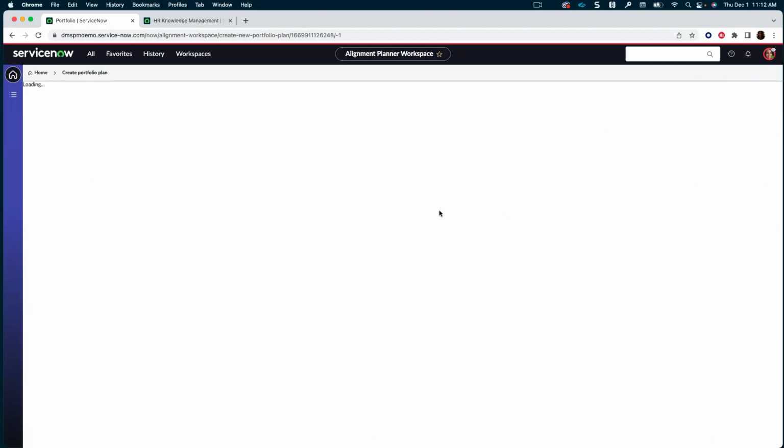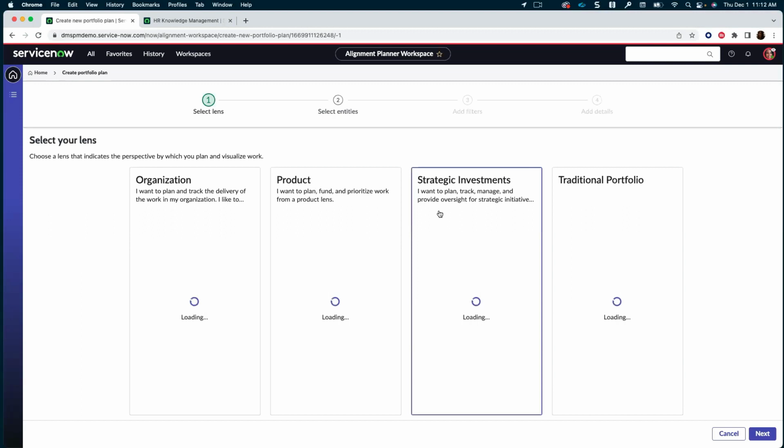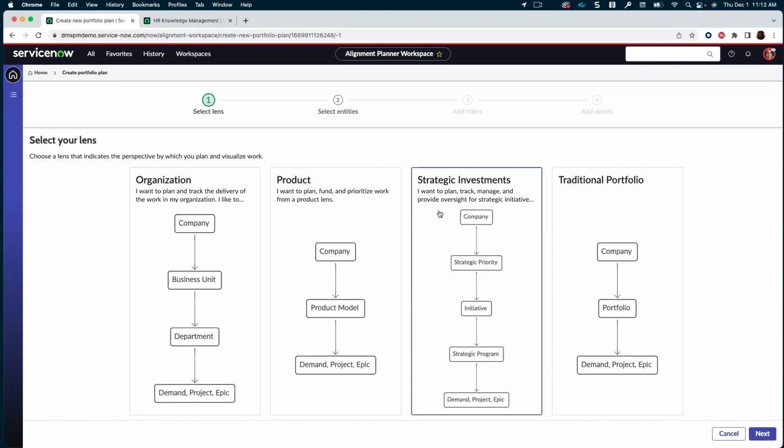What we'll see is she's going to be able to create these plans in 4 super simple steps. The very first step is that she's going to select the lens that best represents how she wants to view and plan her work. That lens structure, as Erin had mentioned, represents the way that different planning managers would prioritize, fund, or plan their work. It helps her not only to easily pick this, but to do it in a way that's going to be consistent with other department heads in her organization.